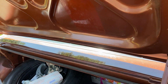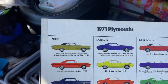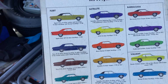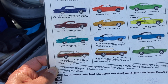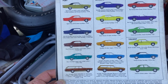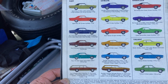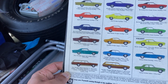Hey, you know what I do want to see? The very back cover of that. Look at that. So these are all the different Plymouths in just 71 versions, hey? Wow. How cool is that? So the Satellite never came in a soft top, or did it? A convertible? No. Okay. Actually, none of them did.